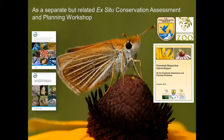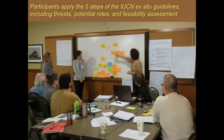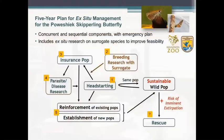One can also have a separate but related to the overall conservation plan ex-situ conservation needs assessment workshop. An example here was for 2 threatened butterflies in North America. They had the overall conservation plan for these species that said that there was a likely need for ex-situ management, and then there was a smaller group of people going through the ex-situ conservation needs assessment, and they came up with a whole series of steps because it was not yet clear at that time how these species should be managed.